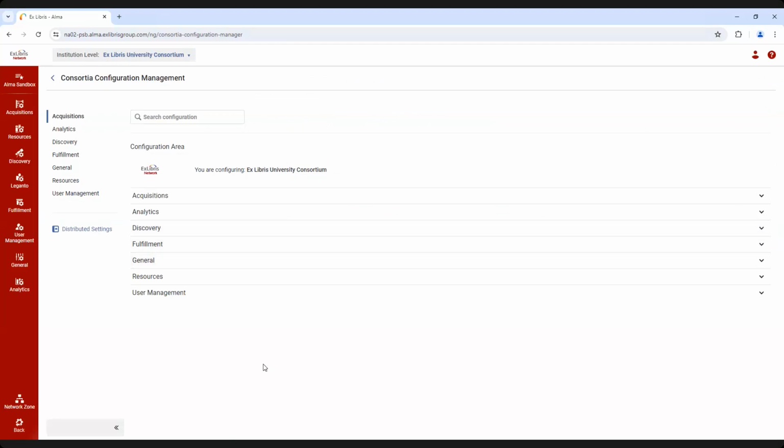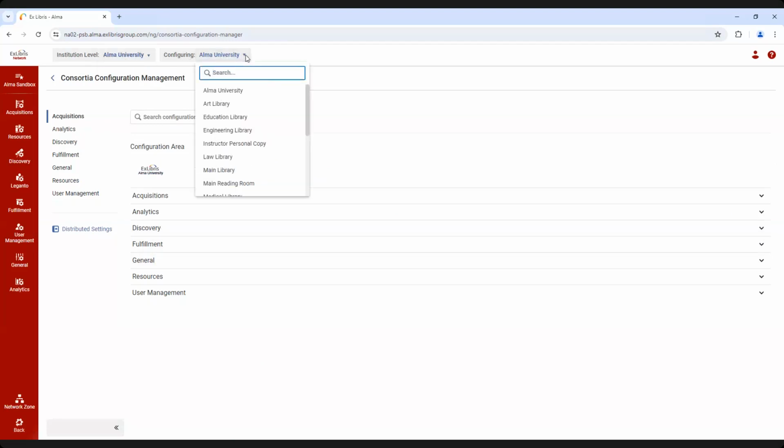So we discussed where I'm currently working. By default it is the network zone. I have a way to navigate between the network zone and the members. When selecting one of the members, you see a secondary dropdown where you either want to configure, work, or manage the institution level configurations, or even the library level configurations, and you see all the Alma institution's libraries in the secondary dropdown.